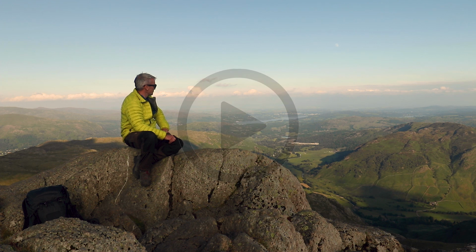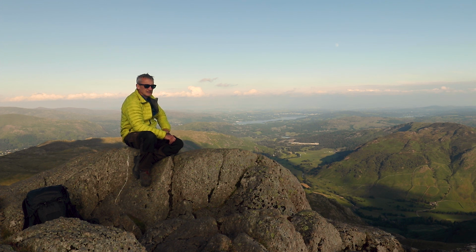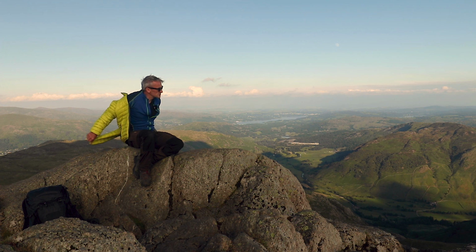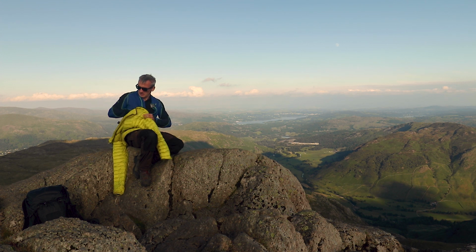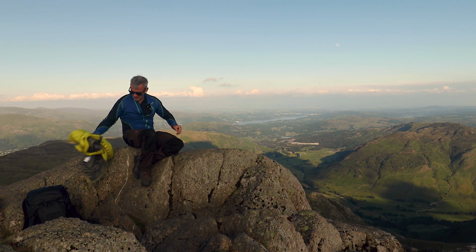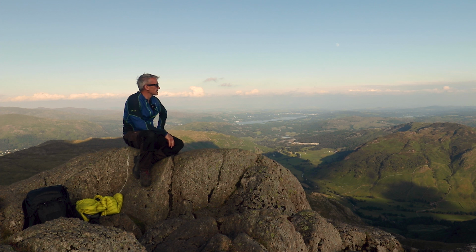Out there in the distance, I don't know whether the camera will pick that up. Yeah, beautiful. As you can see, the sun's out. I'm going to have to take this off in a minute. In fact, I'll take that off now. And then we're going to make our way over to Harrison Stickle and then drop down back to the National Trust car park via Mark Gate. Yeah, beautiful. Absolutely brilliant. Great day.